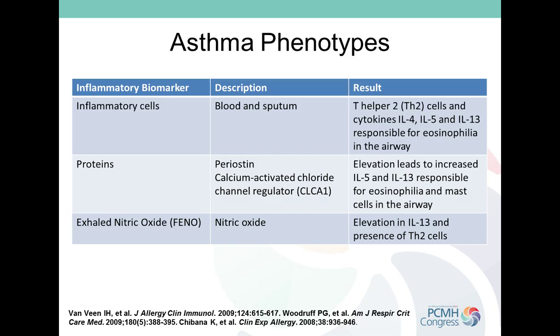Now, there are two things I want to talk about, the phenotypes and the endotypes of asthma. And I just mentioned some of these. On the left, you have the inflammatory cells, which are the eosinophils. Those eosinophils are released as in the picture I just showed you, in the blood and the sputum, and I told you what those specific receptors and the results are, and I have listed them there. Because a lot of the drug therapies are targeting eosinophilia, a large amount of eosinophils in the blood and the sputum. One of the other proteins I didn't mention is the calcium-activated chloride channel regulator, and these are actually involved with the IL-5 and IL-13 response for eosinophilia. So again, that's another mechanism that's starting to become identified. And then we have the nitric oxide, as I said before, that leads to swelling and inflammation. It's also been associated with elevation of IL-13, which is one of those other mediators.